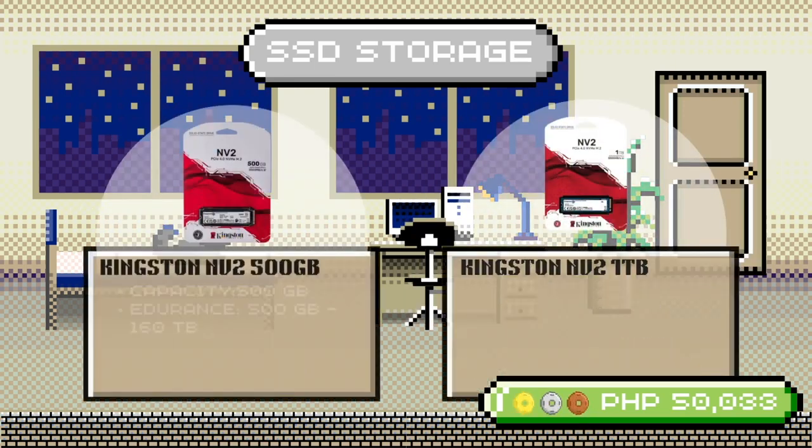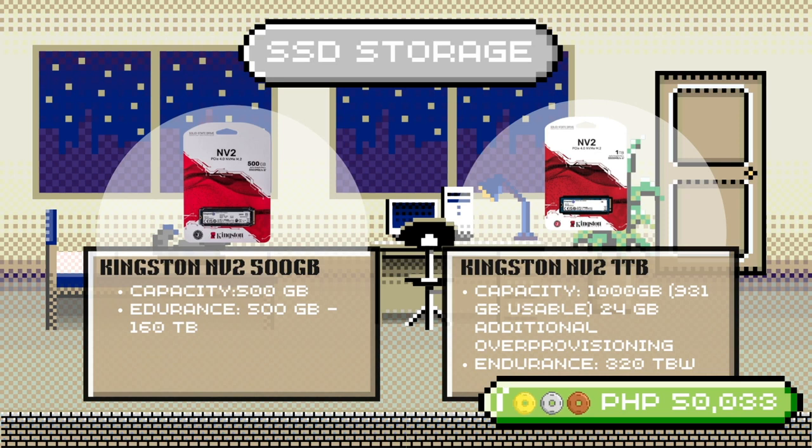As a cheaper alternative, you can go to Kingston NV2 500GB worth 1,830 pesos. It can also provide a good performance like the first one. However, it doesn't have a good thermal performance, thus it might run a bit hot easily. You can also have Kingston NV2 1TB, which has higher storage capacity, for 4,719 pesos.